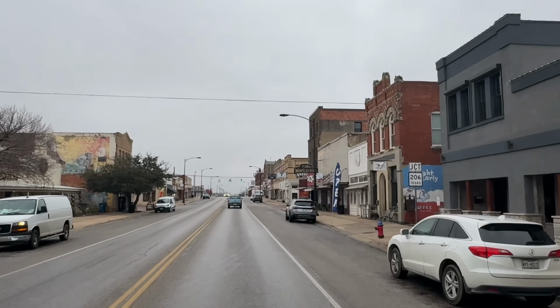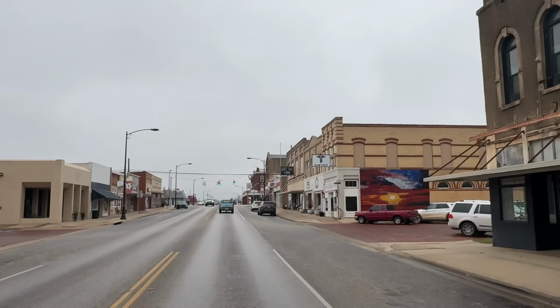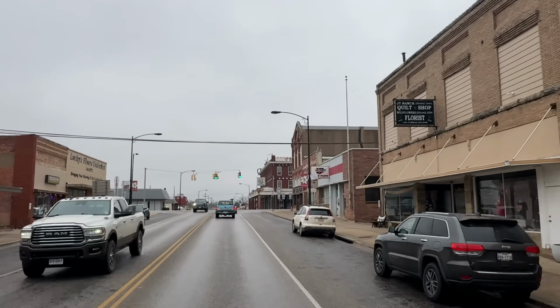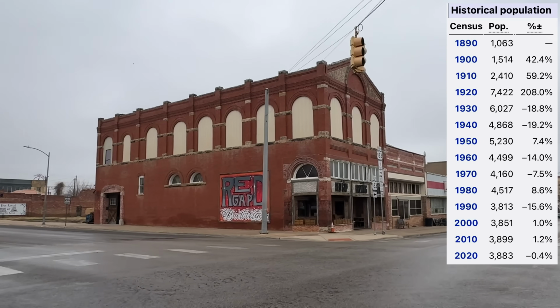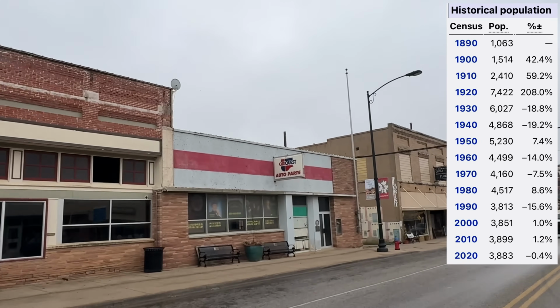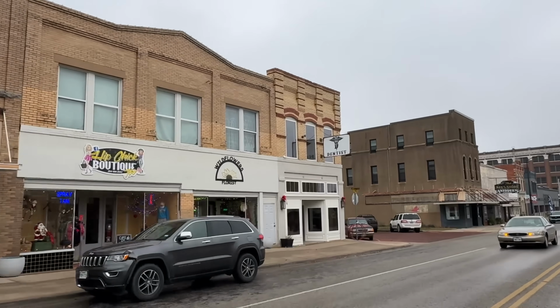Then two railroads were built near Red Gap, and the locals moved their town to the crossing and started the post office in 1881, named it Cisco after John Cisco, who was responsible for the building of the Houston and Texas Central Railroad. Then you can see the population figures peaked in the 1920s because of that oil boom, all the way up to 7,422, and it's maintained about half of that population today.